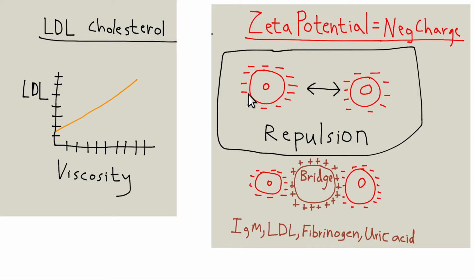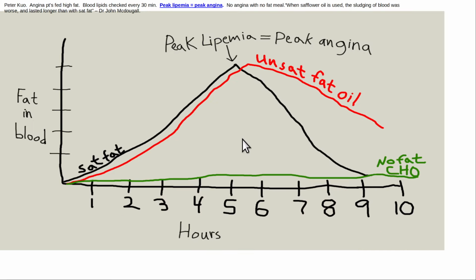Zeta potential is a negative charge on the outer surface of red blood cells. So you've got bridging molecules that'll stick them together. LDL cholesterol will stick them together. Chylomicrons will stick them together. Fibrinogen will stick them together. It's a blood clotting protein made in the liver. It's one of the acute phase reactants as well. Elevated uric acid will function as a bridging molecule. IgM antibody with an acute infection will function as a bridging molecule. So a bridging molecule is something big enough, with enough positive charges on it, that it'll stick two red blood cells together. So that's said to be overcoming the zeta potential.